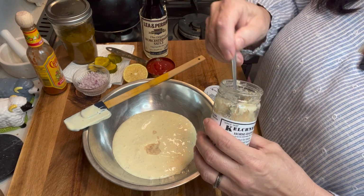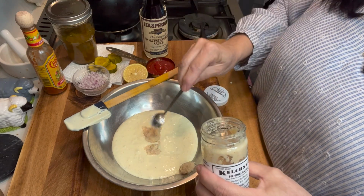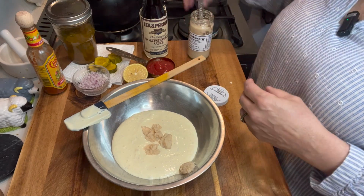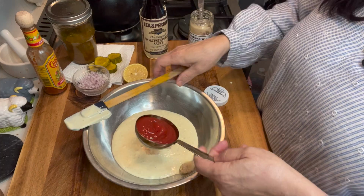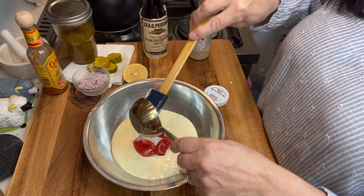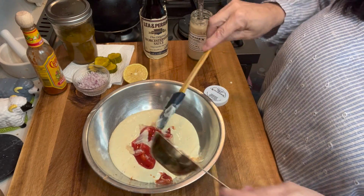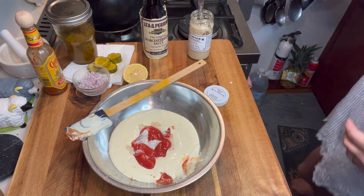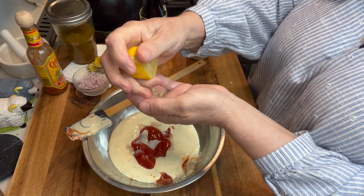So I'm going to go 4 teaspoons of my horseradish, 1/4 cup of ketchup. And if you do like it a little more spicy, you can substitute chili sauce for your ketchup. I want to squeeze the other half of that lemon that I made that mayonnaise with.